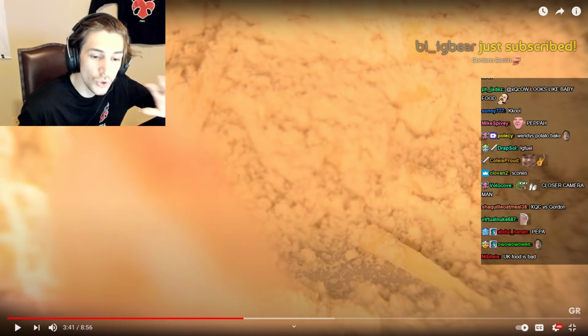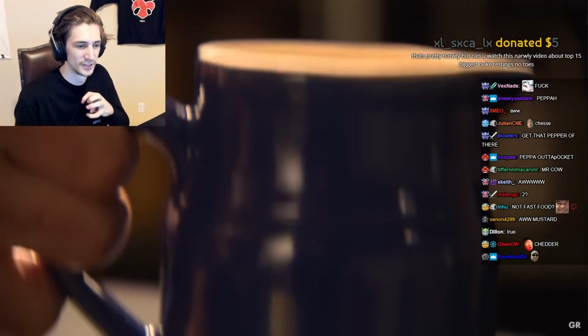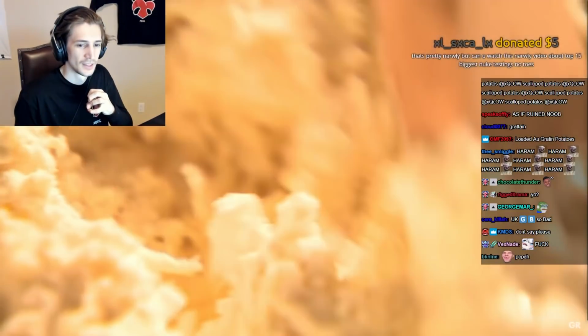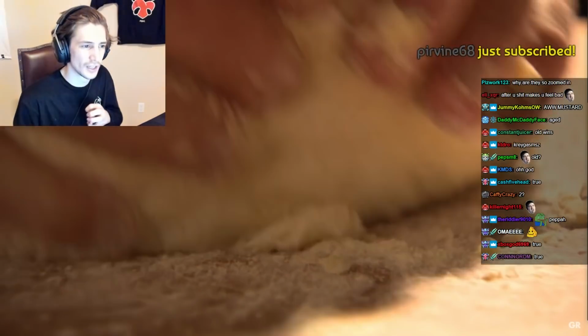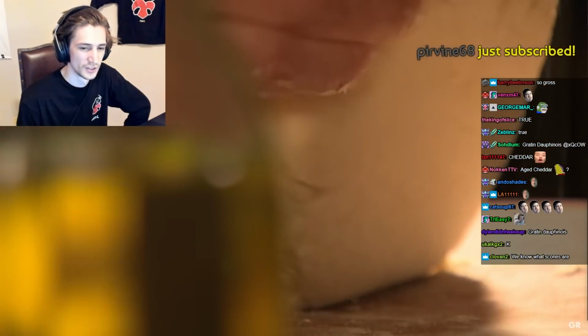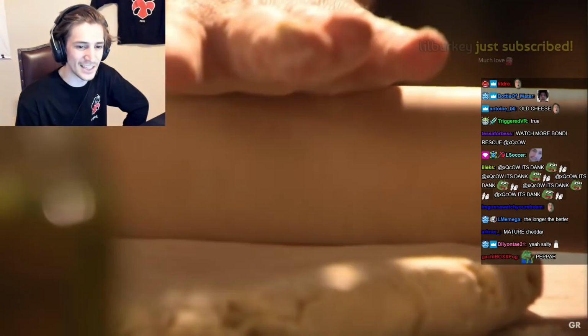The cheddar cheese is so good. Unless it's too old, too old is a little bit too bitter, but nice old cheddar is salty, tasty, and has a bit of kick to it. Pour in double cream and gently combine with a wooden spoon. Turn your dough out onto a flat surface and knead for a few seconds only. If you overwork it, your cheese biscuits won't rise.